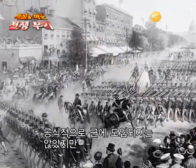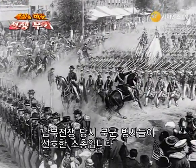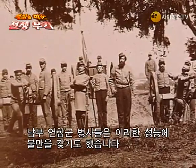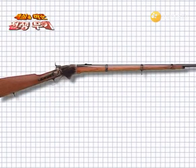Never officially adopted by the Army, the Henry was ordered by many Union officers and soldiers during the American Civil War. The 16-round weapon was disdained by the Confederates, who were quoted as saying, "That damn Yankee rifle that they load on Sunday and shoot all week."